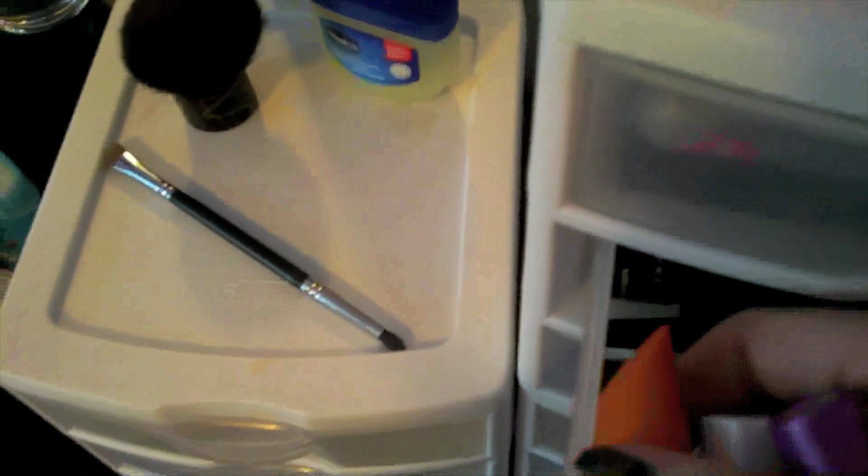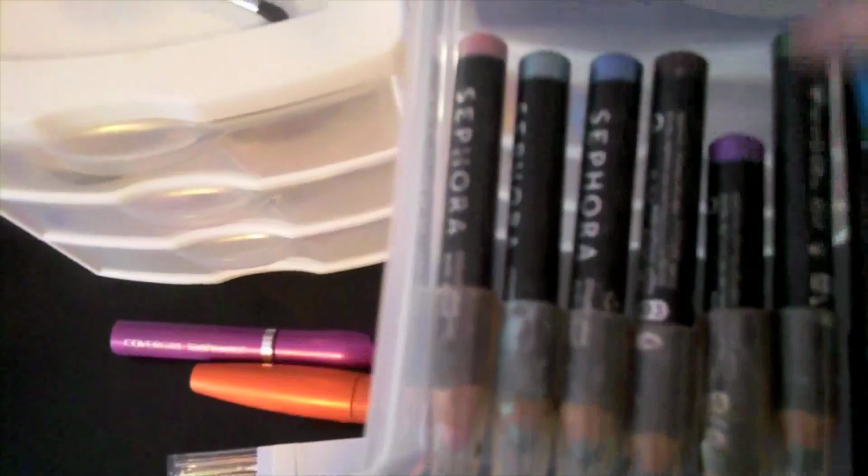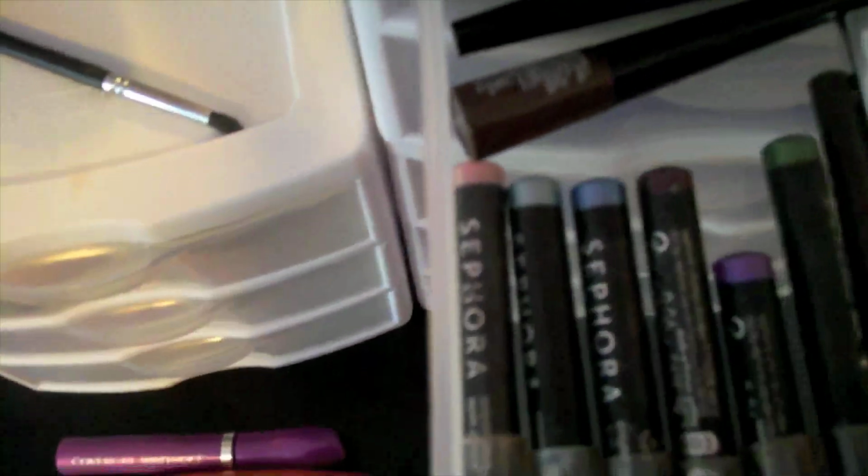Then this is my eyeliner and mascara drawer. My mascaras don't really have a spot, so they just chill on the top. But I just have my CoverGirl Lash Exact, a Sonia Kashuk waterproof mascara, and then Lash Blast. Then I have my Sephora mini eyeliners. And then I have another Sephora eyeliner and another one.